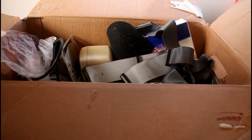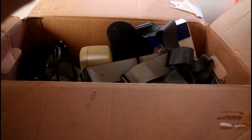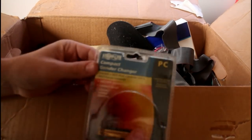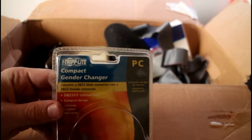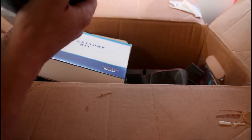Right in there. What else we got in here? What else? Cereal? A compact gender changer. All the gender neutral people or whatever in this world nowadays. Do you guys need that? Just a quick compact gender changer? Oh my god, I'm gonna get myself in trouble. A gross mouse pad that can go right in the garbage. A Bell accessory kit. More modems, probably.